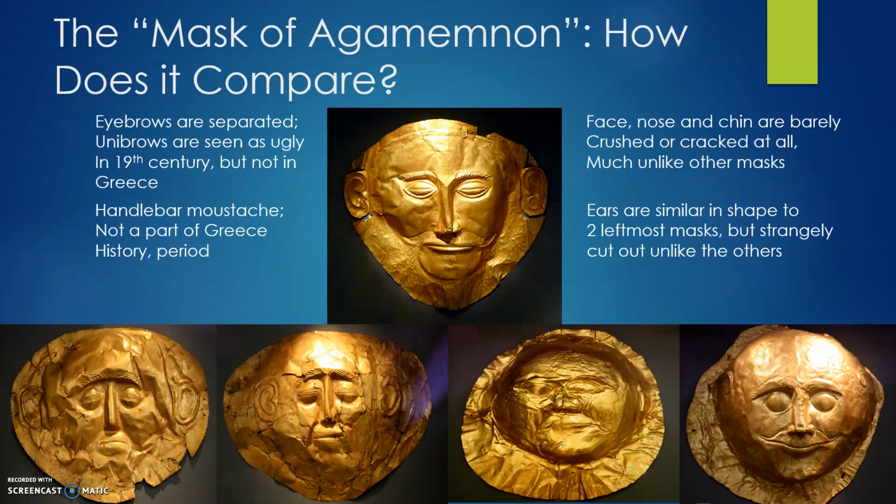And so the Mask of Agamemnon that he found is pictured at the top above all the other masks in this slide, and as you can see, it has some strange features that some of the other ones do not. Most notably, the handlebar mustache, which was a very fashionable thing at the time that Schliemann was alive, so it seems very likely that that was probably not a part of the original piece, and it was heavily restored, as I'm sure he would probably say.